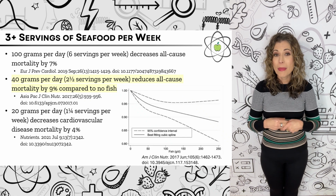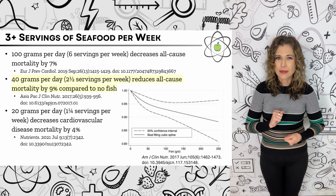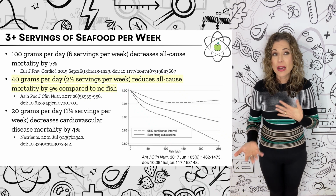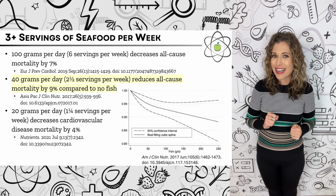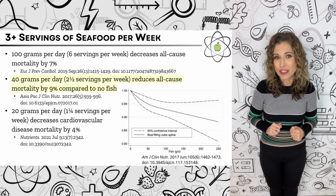A 2019 meta-analysis showed that eating 100 grams of fish daily, that's just shy of 1 serving, risk of all-cause mortality decreases by 8%. And a 2017 meta-analysis showed that compared to little or no fish intake, modest fish consumption, which was 40 grams per day, or about 1.5 ounces, results in a 9% decrease in all-cause mortality.